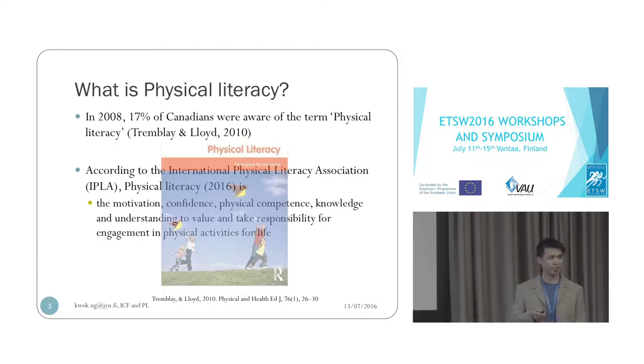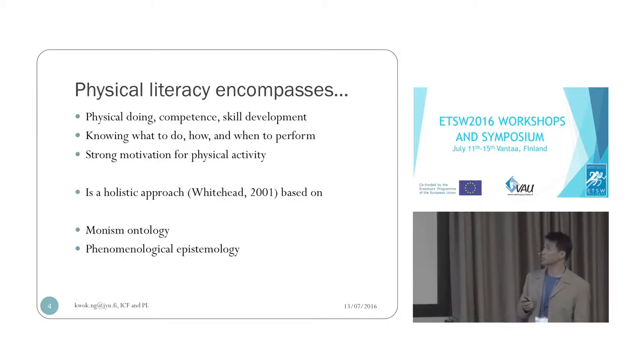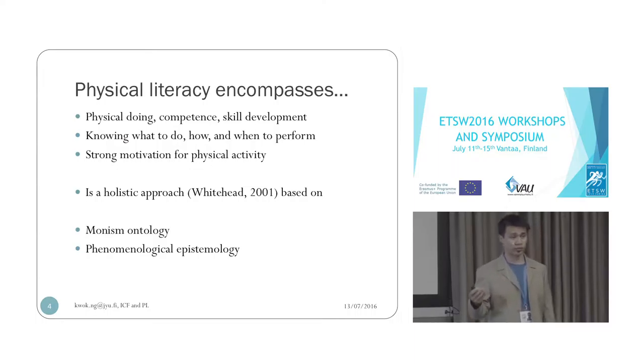Because yesterday there was a lot of discussion about physiology and testing and medicine, of course. So it encompasses physical doing. You've got to be doing something to be physically literate. Like reading, in literacy and numeracy and counting numbers, you're physically doing. That's one of the main parts of it.